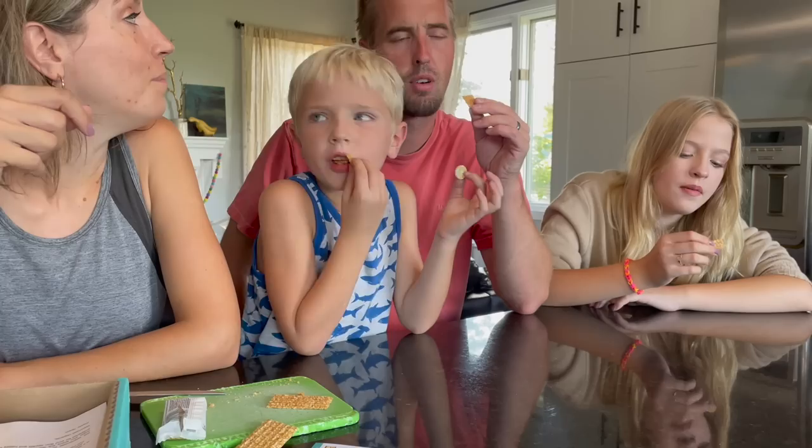If you guys are curious, our middle daughter is missing. Our middle daughter is not here, but I think she'll like these when she gets home. They look pretty. They're very, very crystally looking, like sugar. Vanilla wafer. I've never liked these before.